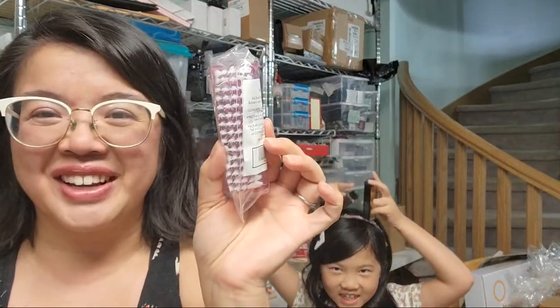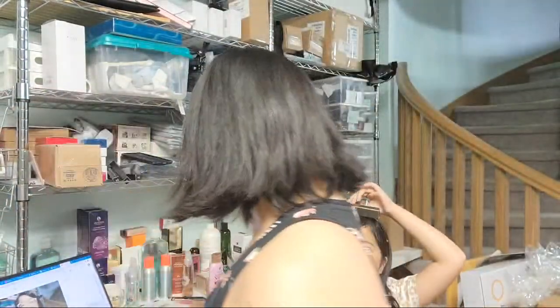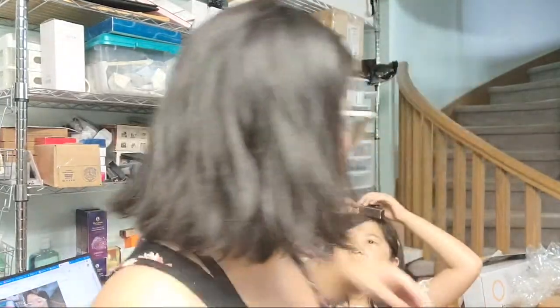And also, this is for me, luckily. You're so silly. A nail brush, because every time I cut mushrooms, my nails look disgusting. So I needed this. All right, so that is that. And for some reason, she's decided that balancing things on her head today was the way to go.